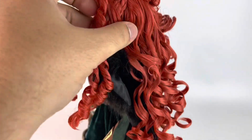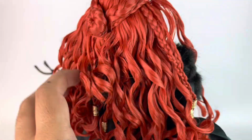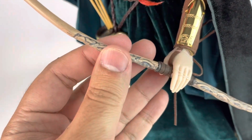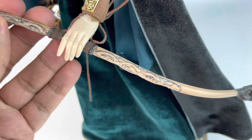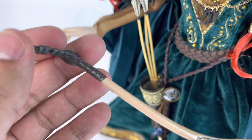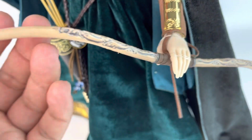Really, really cool. She could definitely use more curls and more hair, like I said, but overall, I love that they gave her a really nice hairstyle instead of just her hair loose. Merida comes with her bow included. As you can see, it has some detailing on there, carved, and it's brown plastic. It doesn't have the string, right? It's just imaginary, I guess.